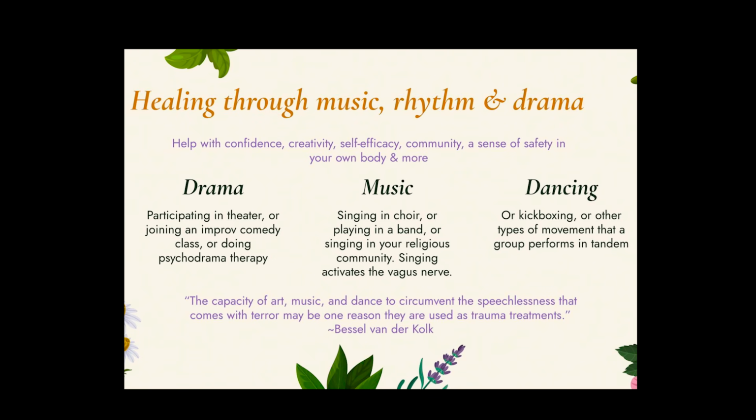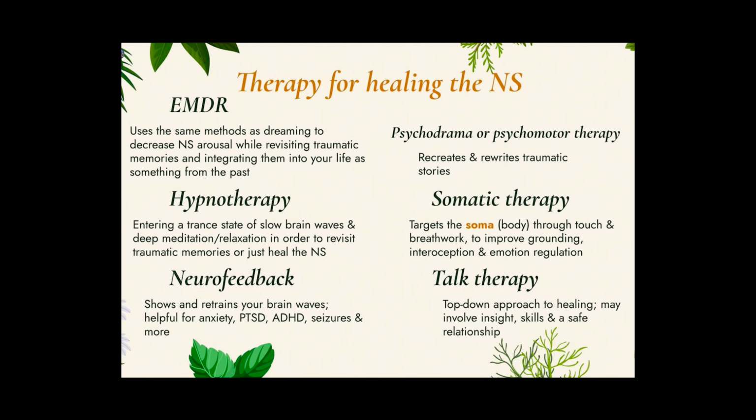Dancing, kickboxing classes, any types of movement that people do in tandem can feel very powerful, both on an individual and a communal level. Then there are certain therapy modalities that tend to target the nervous system more specifically. So this is something like EMDR, which operates in a similar way to dreaming. When you're dreaming, your eyes are moving repetitively in circular motions, and they are processing things, consolidating memories, things of that sort. EMDR does the same thing. It sort of decreases your arousal levels while you're processing through traumatic memories.